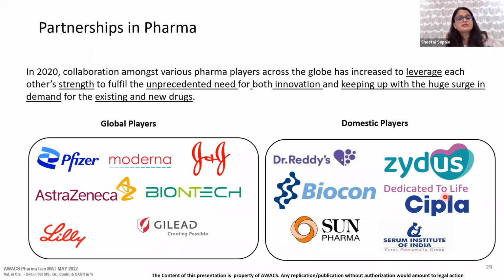What we have seen recently is certain global players like Pfizer, Moderna, J&J, Astra, BioNTech, Gilead, Eli Lilly, especially in the COVID times, have partnered with many domestic players like DRL, Zydus, Biocon, Cipla, Sun, Serum Institute to ensure a good partnership in terms of research, production, and availability. I may not have covered all the global and domestic players, but these are a few examples. In fact, there are many more.